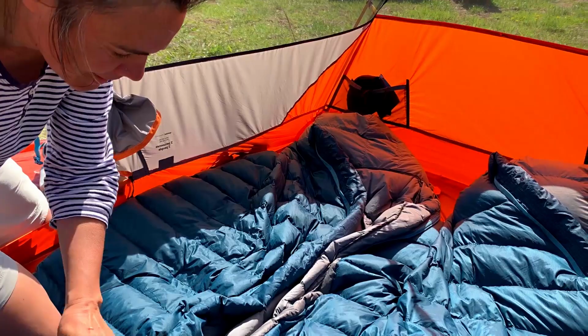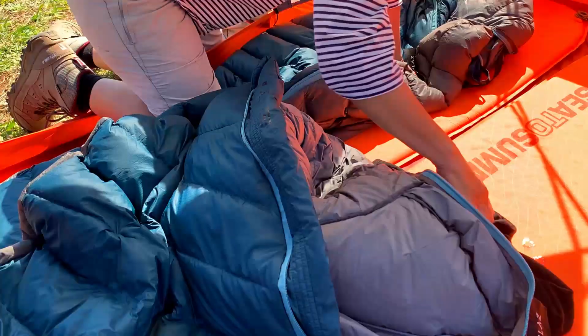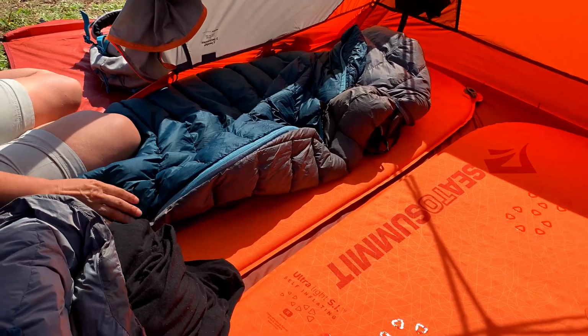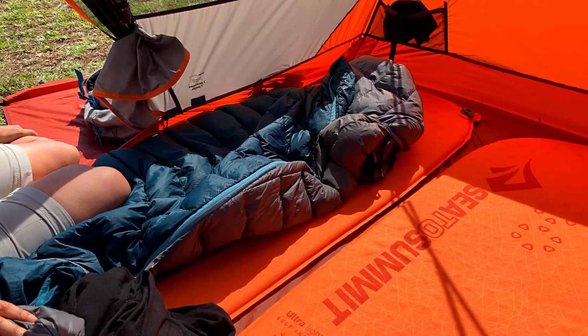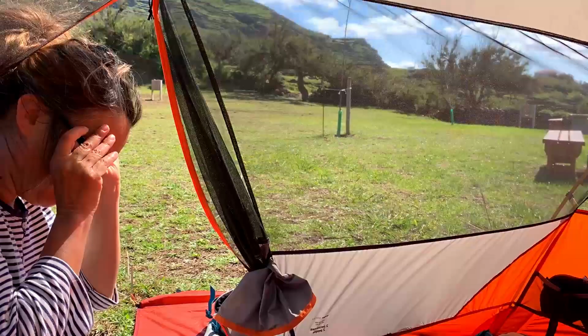And here is our sleeping temple. Gorgeous, our comfortable mattresses. Decathlon sleeping bags and our Sea to Summit mattresses, they are amazing. They're really cool. Very comfortable and they don't deflate. And the sleeping bags are with down feathers, so they are super comfy. Storage there and storage down there. And you see, when you take the cover out, you can even sleep and see the stars.